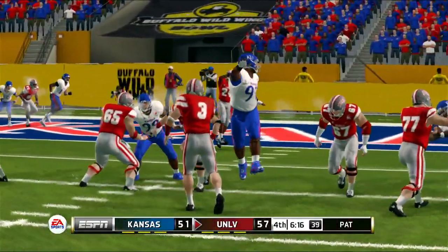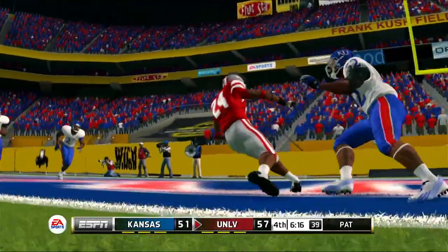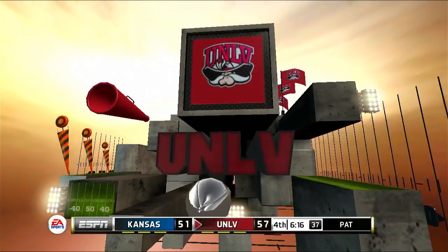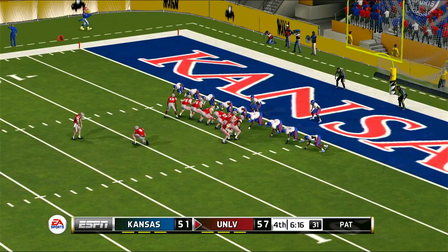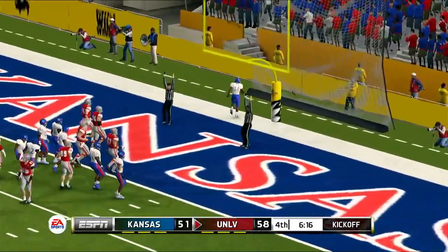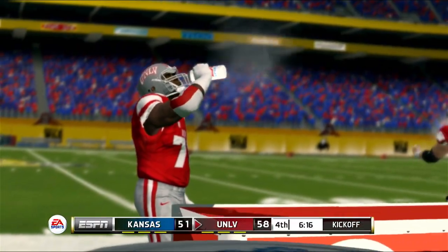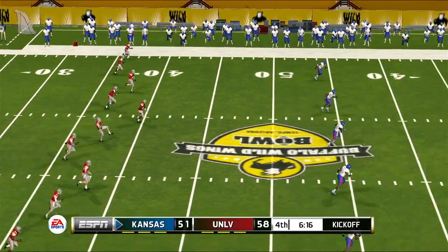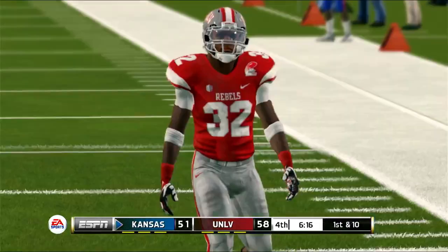The one thing this quarterback does a nice job of is taking what the defense gives him. He's always looking for the open target. He hits the PAT. A four-play, 28-yard drive, and it results in a touchdown. UNLV is ready to kick it away. Excellent kick. And they can forget about returning this one.